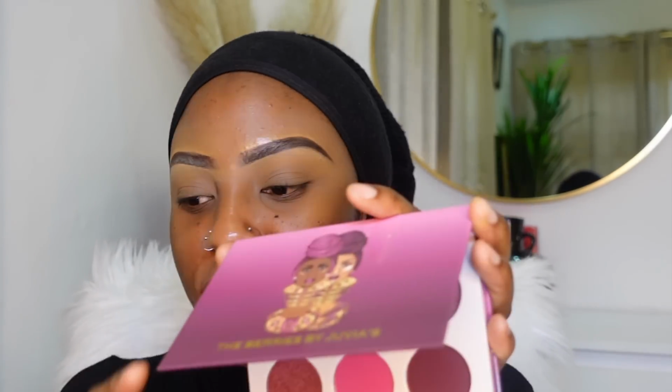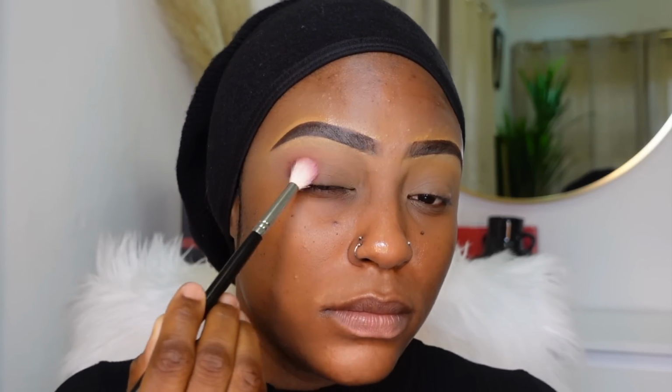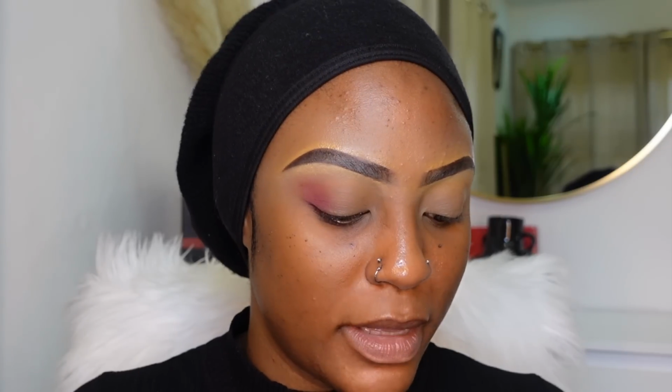So many looks to create from this palette. So I'm going to start off with this shade. I'm going to put that into my outer V area. You guys know that Juvias Place always delivers with the pigment, like always. Super pigmented. So I'm just going to keep stamping the outer V.